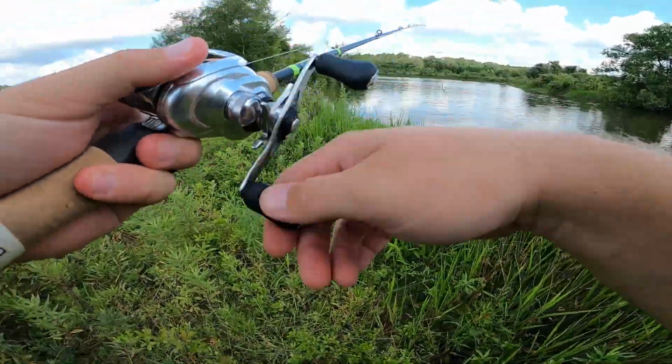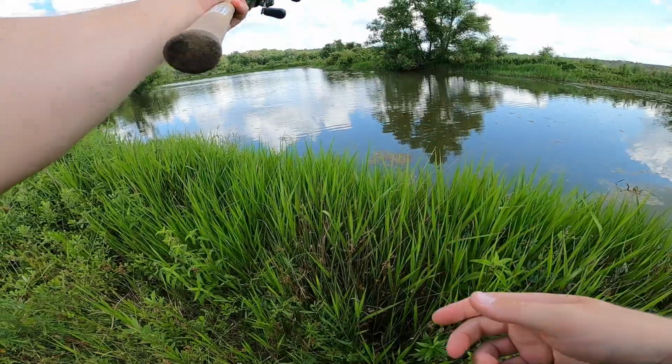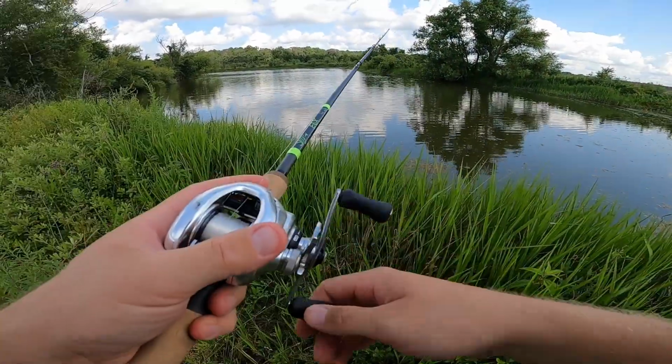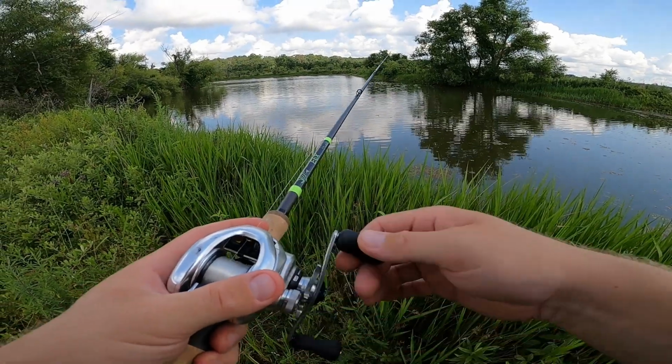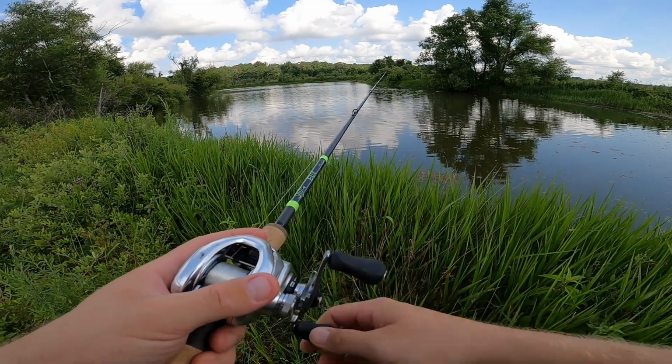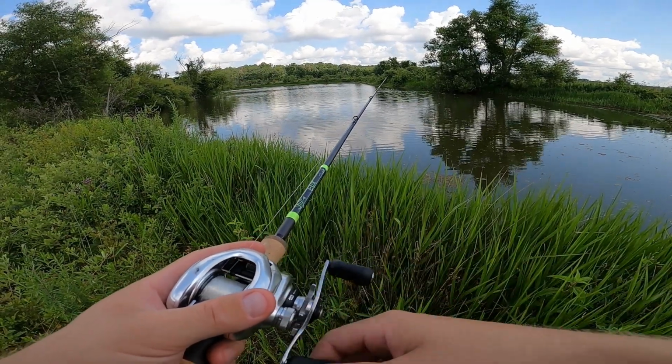First cast with the plopper. Gonna cast it right out in the middle. I just scared eight ducks out of there. That's cool. Let's see some plopping action here. Yes, it does plop. I see it throwing water and I can hear it going. That's a relief. Can you guys hear the plopping?